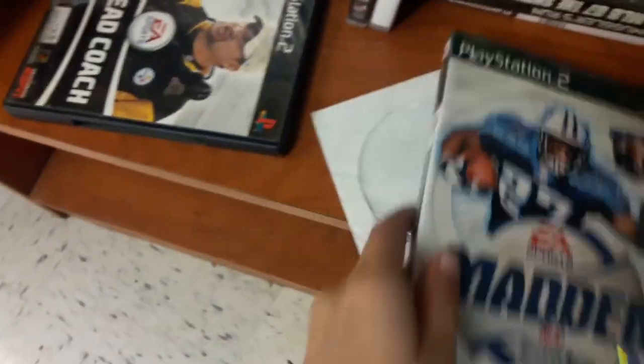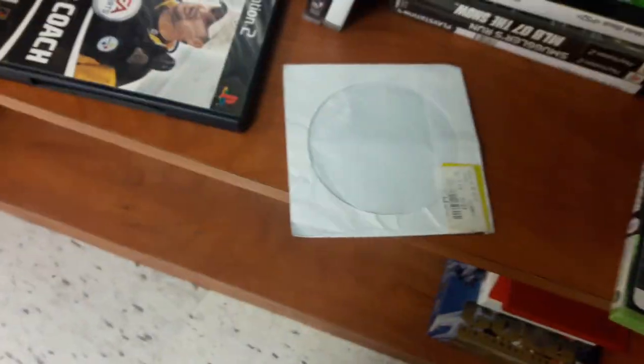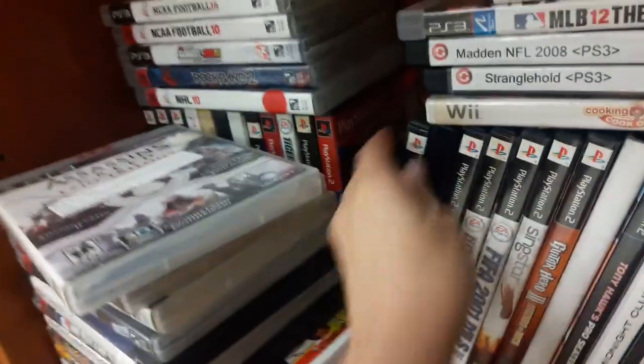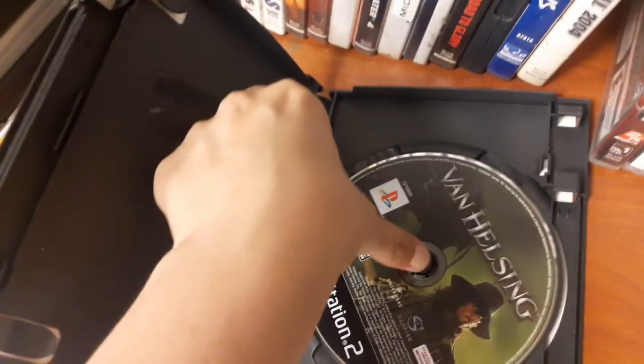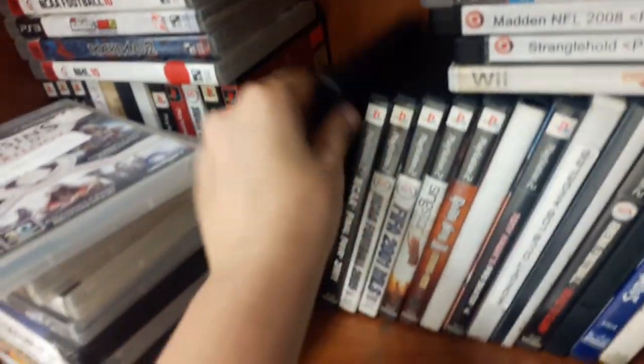So then there's Madden. Yep, and it's Madden. I don't need head coach. I already got that game. And actually, I'm liking the game. It's not a bad game. And Van Helsing. Okay, I haven't seen Van Helsing. Let's see. Oh, and it's also in a Blockbuster case. Look at that, guys. Memories. And see little tiny micro scratches and I'm just nah. Why do people gotta take care of the game? Come on, people, let's take care of the games.